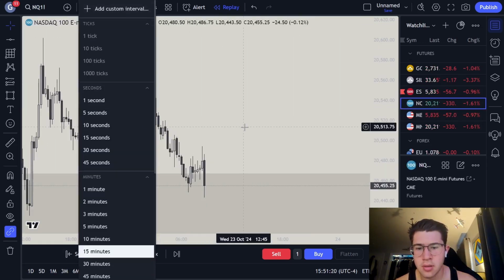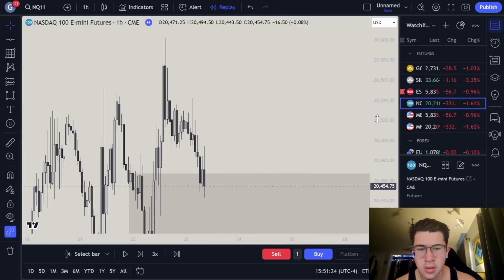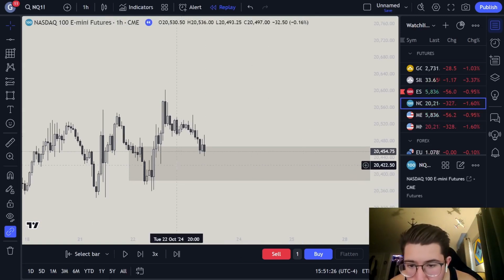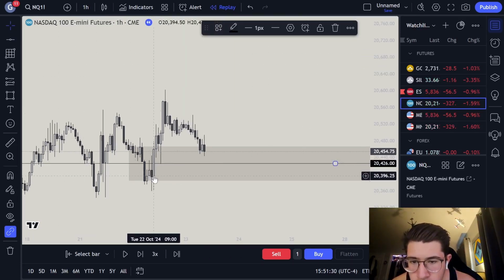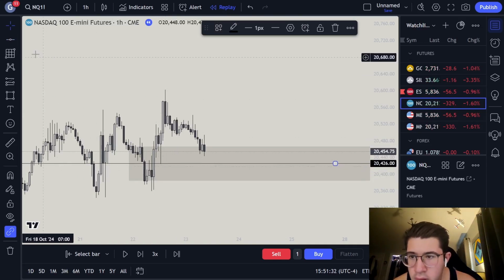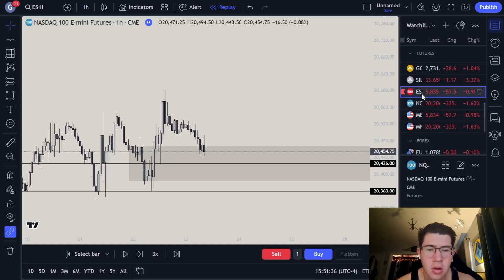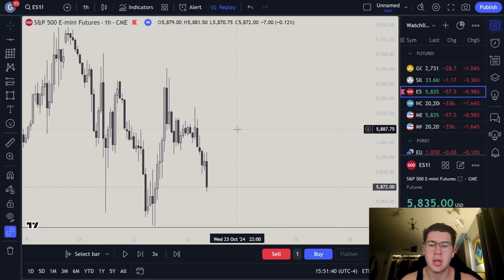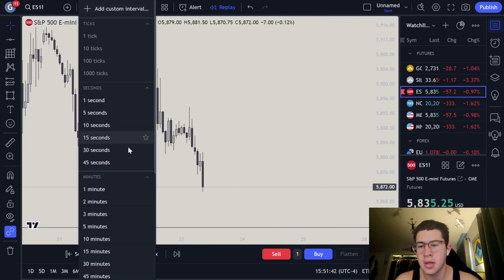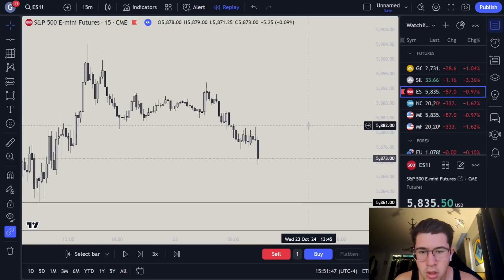NQ, let's see what we have. Let's see what we have on NQ hourly. Okay, so we have this low and this demand zone as well, and these lows. Okay, so I'm bearish on both of these, more on ES. I'm not sure I would take a trade on NQ unless it gives us something, but so far I would rather take a shot on ES. So we go to the 15-minute.